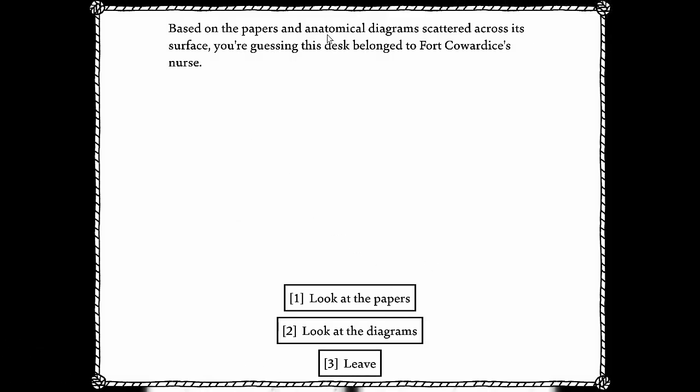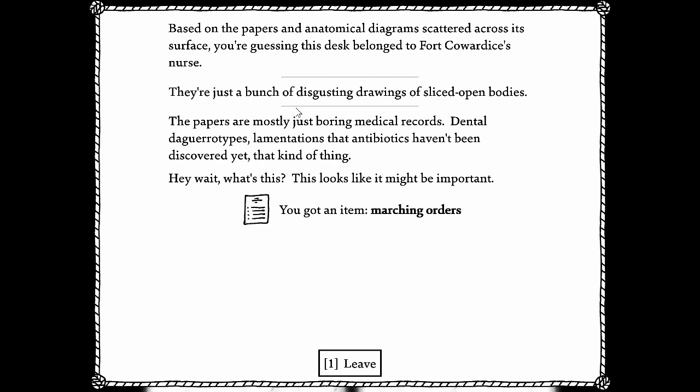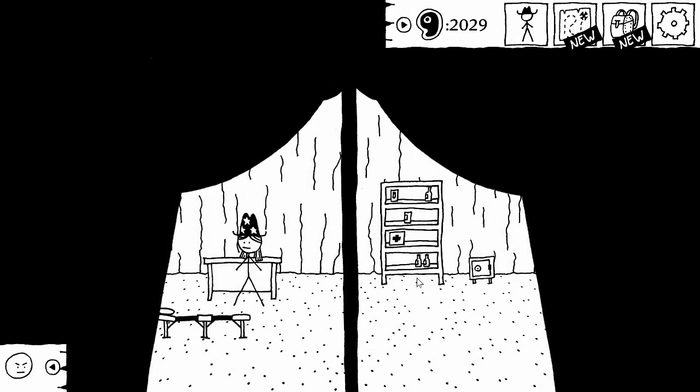Based on the papers and anatomical diagrams scattered across the surface, you're guessing this does belong to Fort Cowardice's nurse. Look at the diagrams. They're just a bunch of disgusting drawings of sliced open bodies. Look at the papers. The papers are mostly just boring medical records. Dental, daguerreotypes, lamentations that antibiotics haven't been discovered yet, that kind of thing. Hey, wait, what's this? Looks like it might be important. We got marching orders.